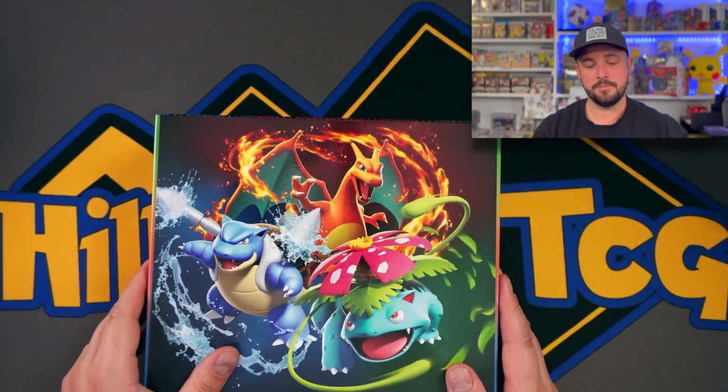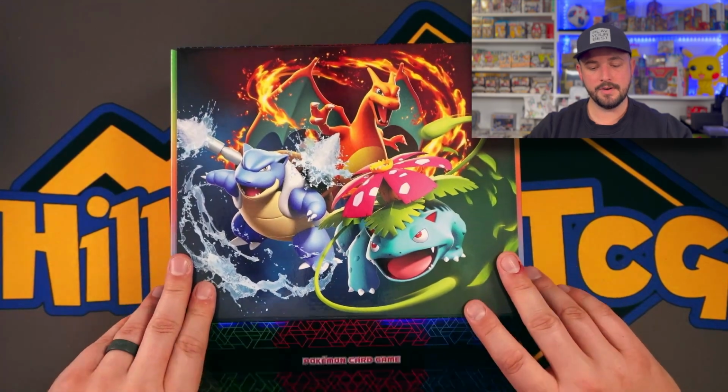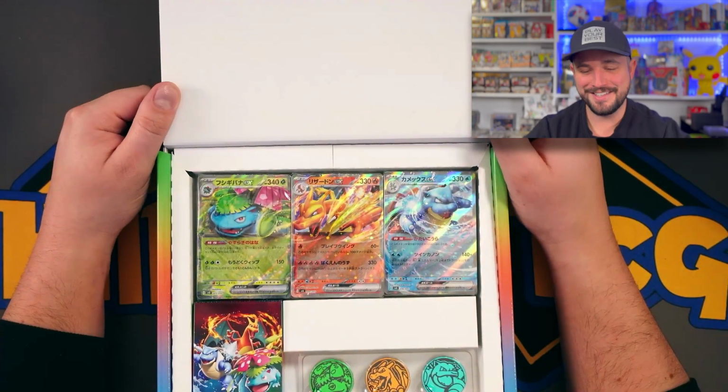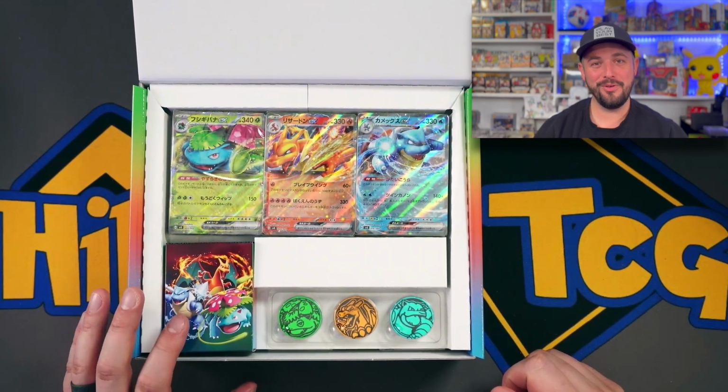For $37, I'd buy this all day in Japan. And they're, I mean, obviously well packaged, very high quality cardboard right here. Well, this is interesting. Okay, so definitely not a deck box. Look how little this thing is. That's so adorable. That's so funny.